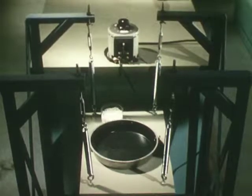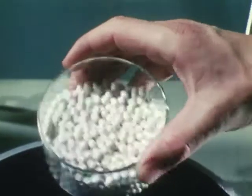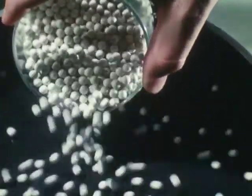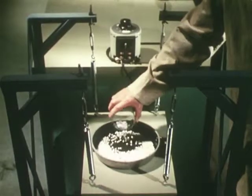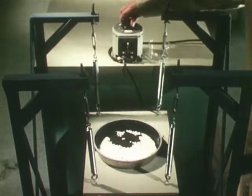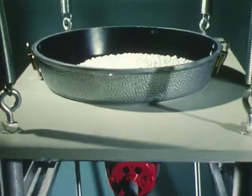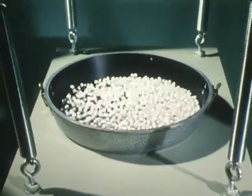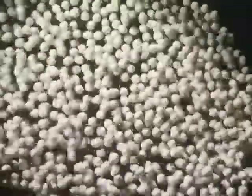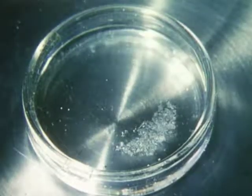This apparatus will help illustrate what happened. These plastic beads represent atoms. To represent heat, we'll use this vibrator. Now the model atoms are moving about freely, much as the real atoms in the melt must have been moving, although we couldn't see them.